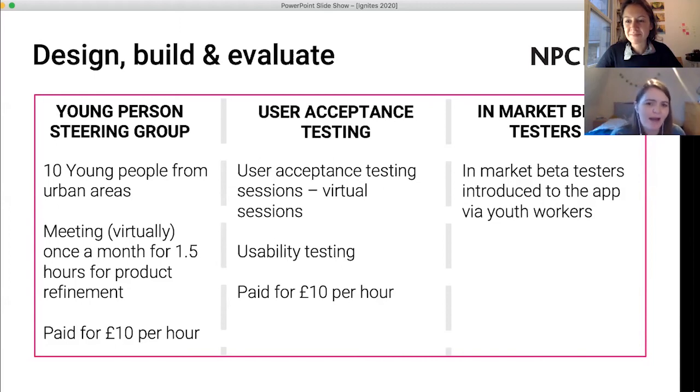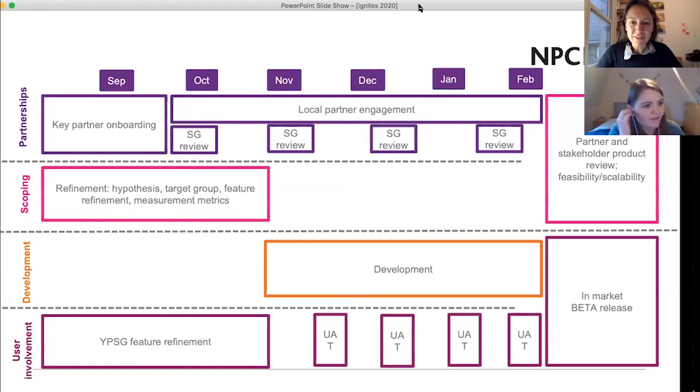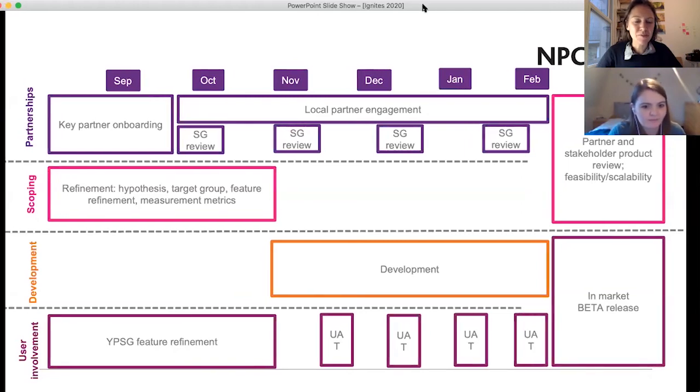But that's a lot about how we're going to do it practically, but I'm going to hand back over to Nick, who's going to talk us through some more of where we're going and what this all means for us. Great, thank you, Kathryn. So just briefly then, to highlight or summarise where we are in the journey, here's our high-level roadmap.